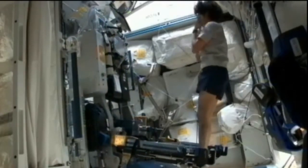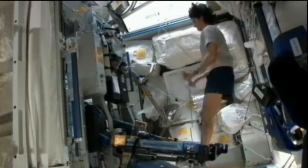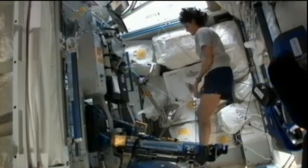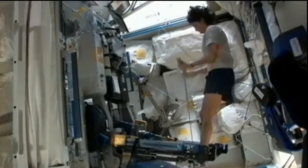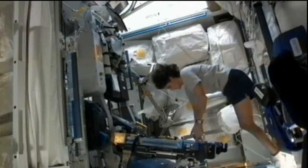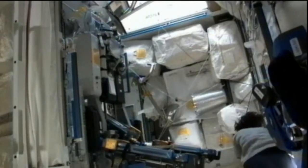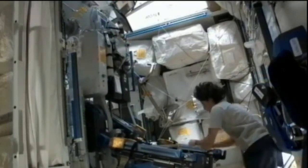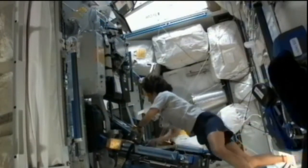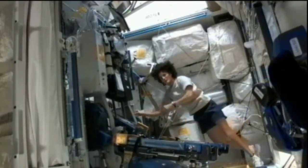This is Mission Control Houston again. We are watching a video that was downlinked from yesterday morning's activities with the now commander of the space station, Sunny Williams, who is participating in the Malibu Triathlon. Here she is using the advanced resistive exercise device. In that view, she had just removed the bar that she was using to perform the exercise that helps to simulate the swimming portion of the triathlon.